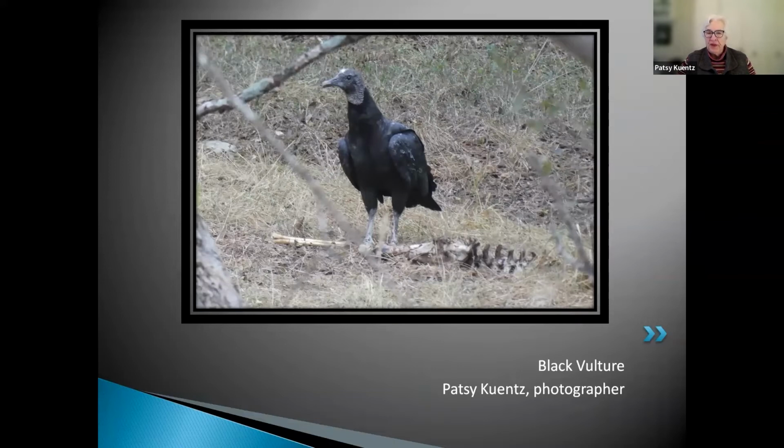The two vulture species that we have here are the black vulture, that's this one, and the turkey vulture. When you look at them, if they're sitting on the ground, the difference that you see is that the head of the black vulture is a dark gray, not black, but dark, dark gray. And the head of the turkey vulture is red. They're about the same length, both being just over 2 feet long. So it's a good sized bird.